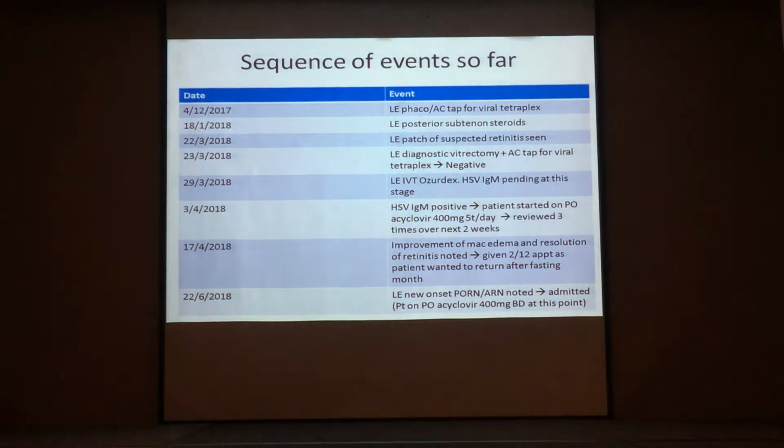So this is the sequence of events so far. We did the phaco here. Posterior subtenons went in about 6 weeks later. Saw a patch of retinitis, then diagnostic vitrectomy, Ozurdex, IgM positive, started on acyclovir, and then improvement noted. Then maybe 2 months later, she's seen at this point with ARN. At this point she's on acyclovir 400 mg BD. After 2 weeks of 400 mg 5 times a day, I switched it down to BD.